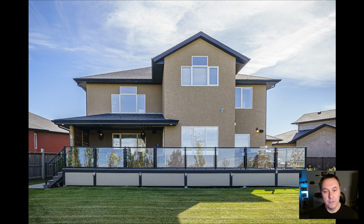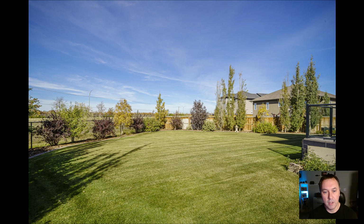So as this, leave some for the viewer. It's like, I haven't seen the backyard yet. So that's why I leave that to the end. Don't put it near the beginning with the other exteriors. So again, just a ground shot showing the back of the house, how big the yard looks.